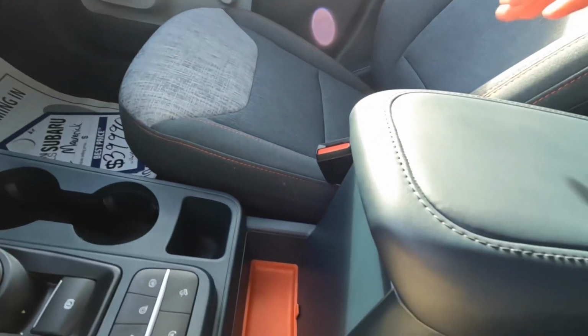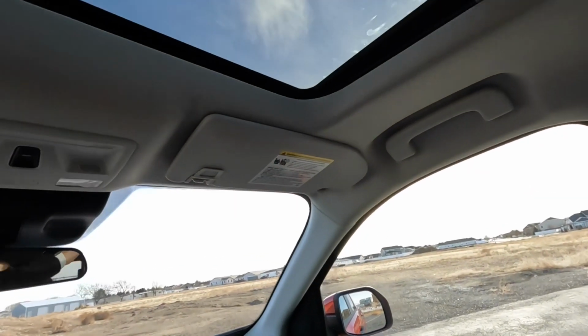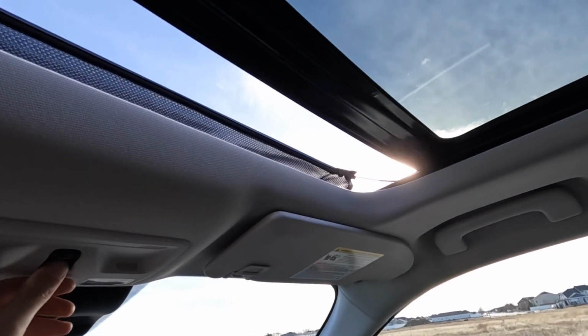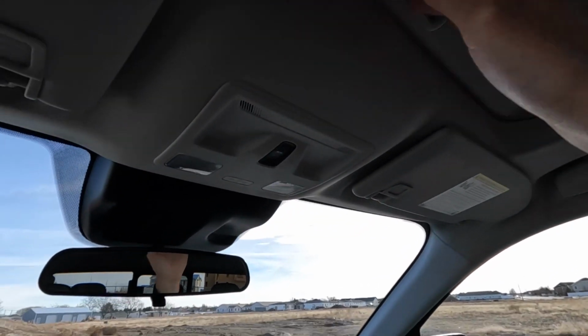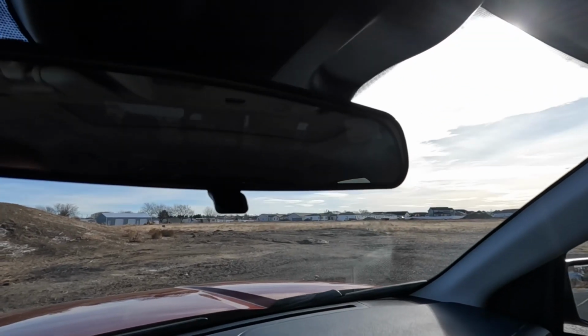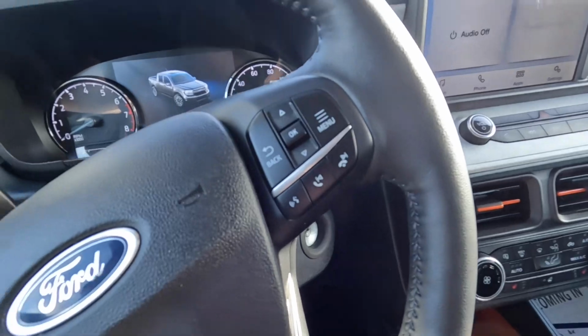Another pocket for some storage. You don't get any USBs or aux ports in here, but it is fairly deep. It's about 60% the length of my forearm in there, I'd say. And then up top, manual sunshade, and you get the sliding sunroof, which is pretty cool, but it doesn't tilt, it only slides. And then no garage door openers or other options by the rear view mirror. So let's turn off the car, hop in the back.